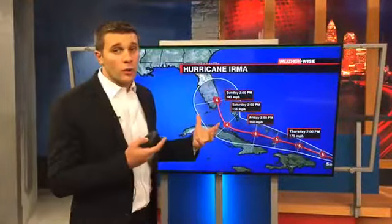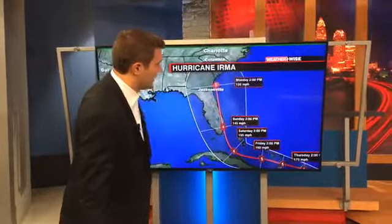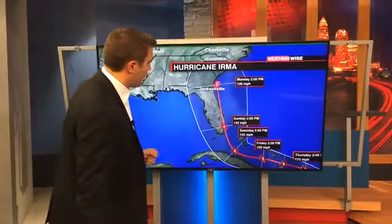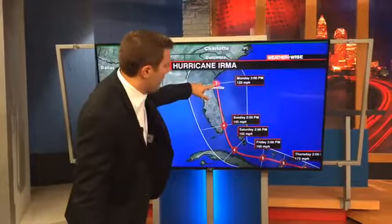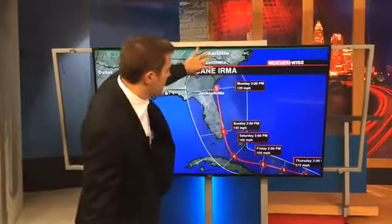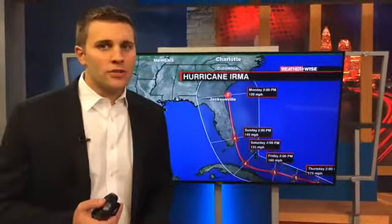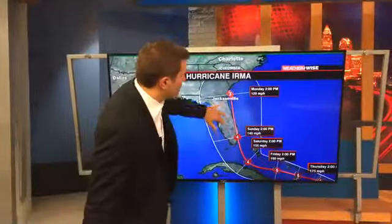But based on what we're guessing will happen at this point, where that hook will be, we then forecast it to move basically due north right up through Florida, just off of Jacksonville as a Category 3 storm, winds of 120 miles per hour. This will be Monday afternoon. If it continues on that track, that would give us our rain chances probably late Monday night into Tuesday. Very heavy rain, strong winds. But again, that's assuming that this track holds firm.